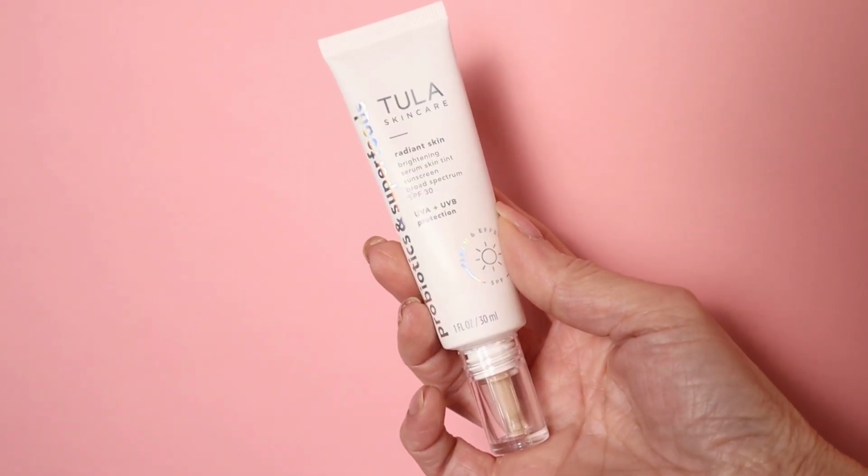So today I'm going to be testing out a full face of new complexion products. I have a new Collagen Peptide Primer that's supposed to blur your pores. I also have a new Skin Tint Serum Foundation that has an SPF of 30. So in case you're interested, then keep on watching.